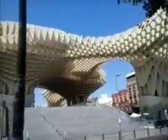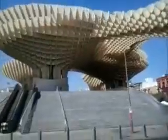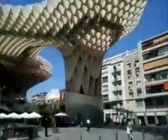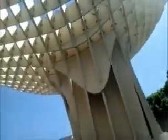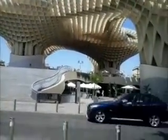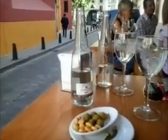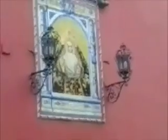Here's an interesting building. The aquarium. Or antiquarium. Antiquarium? What is an antiquarium? Very interesting. Very modern. We're taking a little break here for some sparkling water. There's a church, all these churches have a lot of tile work. It's really fancy.